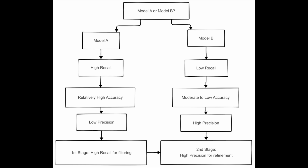Or it's super selective, only flags things. It's really sure about high precision, but then it might miss some real cases. Low recall. And which one you want really depends on the job. Absolutely. For spam, maybe missing an important email because it was wrongly flagged is worse than letting a bit of spam through. Maybe. Yeah, that makes sense.